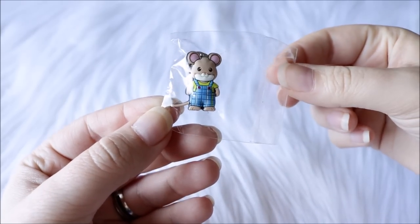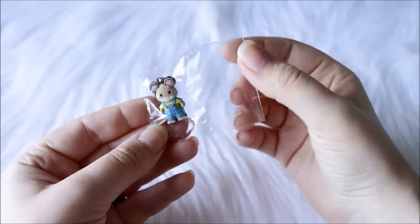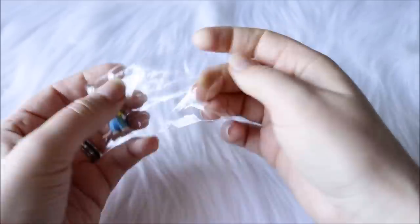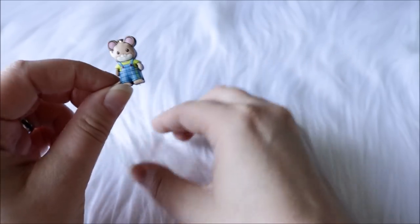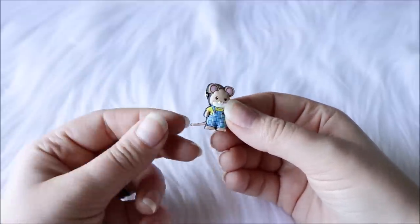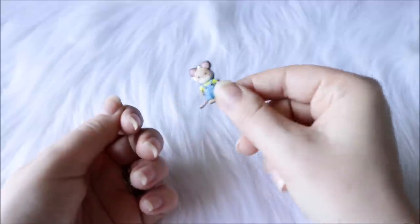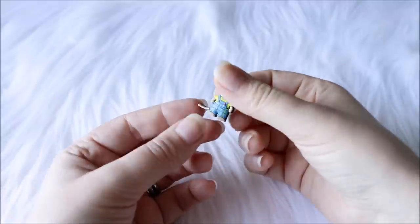Also got this tiny little pin. So you can see it's just a little mouse boy right there. Has the pin right there. This one cost £1. Let's see if I can open this. So it's a rubber pin. Kind of reminds me of those things, if you know the Crocs shoes, those plastic ones. You could buy these plastic things and put them in the holes. It kind of reminds me of that. But yeah, I got that one because it cost £1 and was cute.